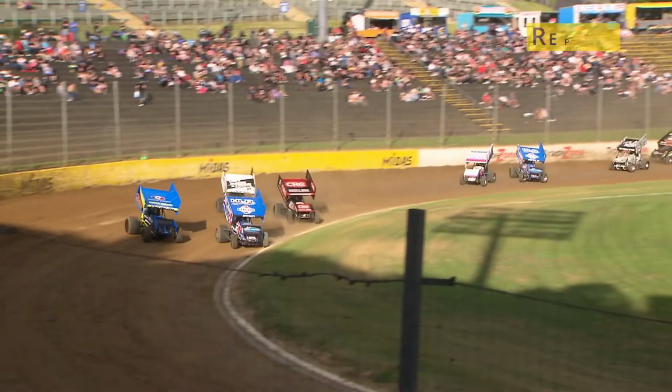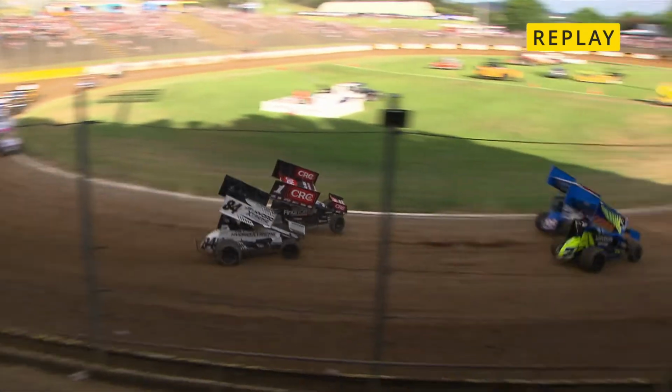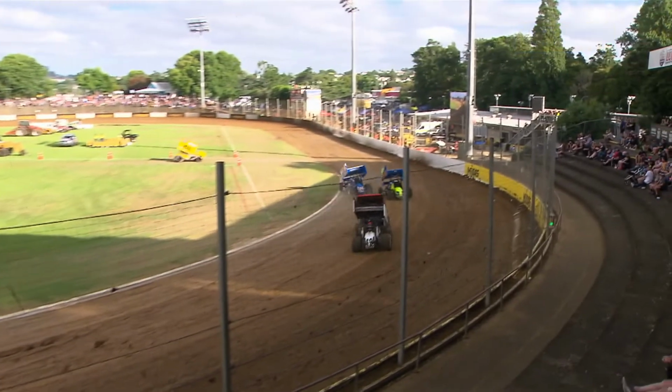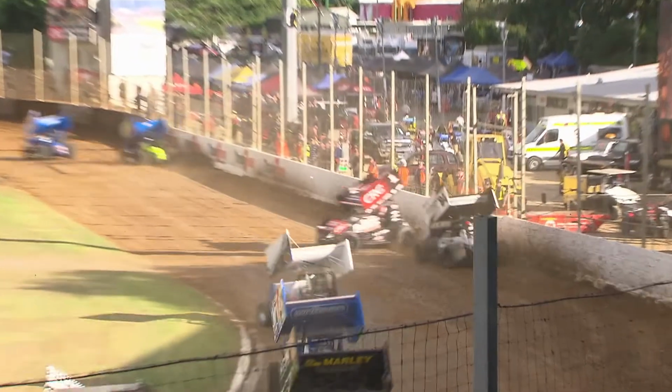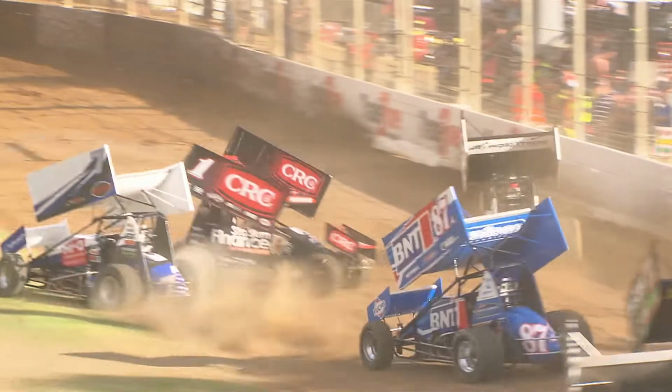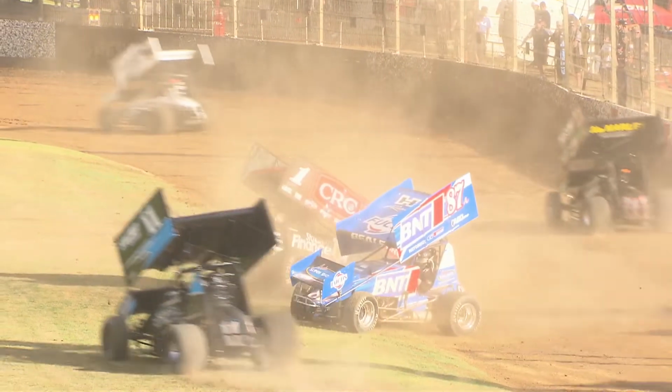You just kind of get caught up, and it looks like Michael got in there pretty hard, and Dean, and they were trying to fight for the same spot. Oh, it looks like Michael kind of got up in the infield a little bit, hooked up there, and that's just part of racing. I mean, Michael didn't do anything wrong. That's just part of trying to get through there and get your points.